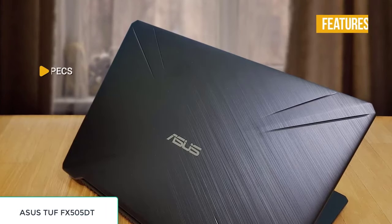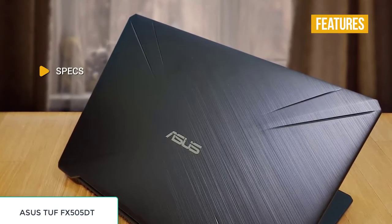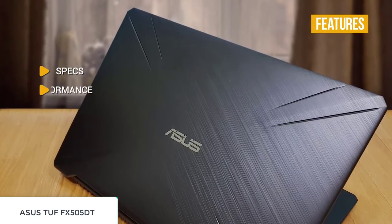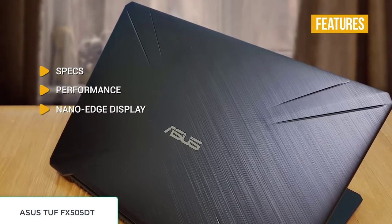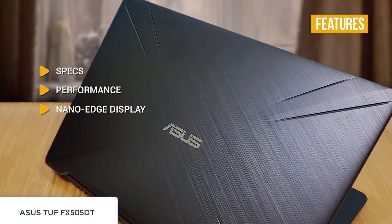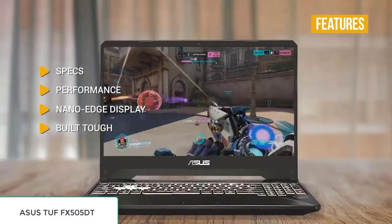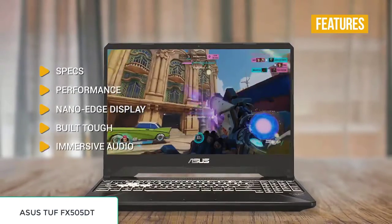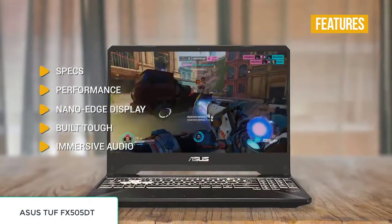The key features are specs: AMD Ryzen 5 R5 3550H, NVIDIA GeForce GTX 1650, 8GB RAM with 256GB SSD. Performance: one of the best gaming performances around for the price. Nano Edge display: 15.6-inch 1920 by 1080 resolution running at 120 Hz, delivering extreme immersion on an ultra-fast display. Built tough, tested and certified to meet military-grade standards for toughness and durability. Immersive audio: DTS Headphone X delivers high-fidelity 7.1-channel virtual surround sound audio.